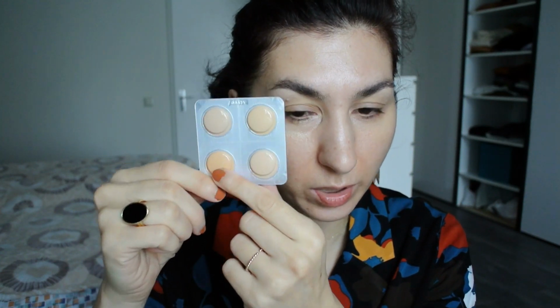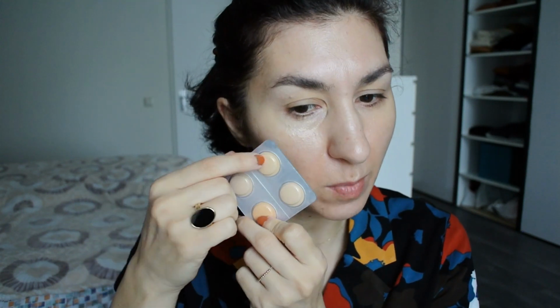So let's just try to guess which one would fit me the best. If I'm being honest, I feel like I could probably rock all of them except for this one, which seems a little bit too deep for me. That is the shade 8. That is the one with the peach undertones. I don't think I have peach undertones. I maybe have neutral to light olive tones, and I think maybe this one will fit me the best. That is the shade Light 6. So what I'm going to do is I'm going to see how much I will need for one application.